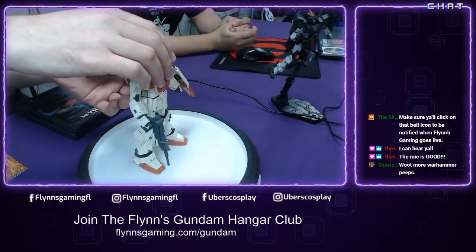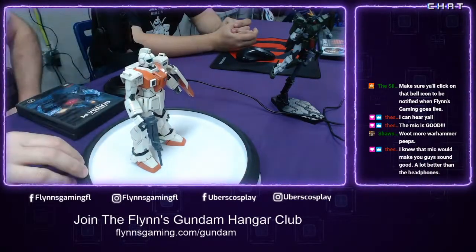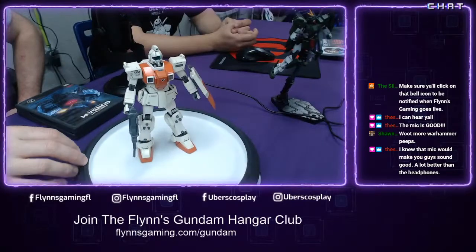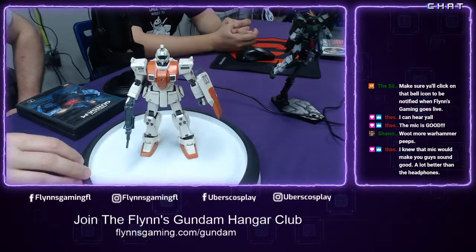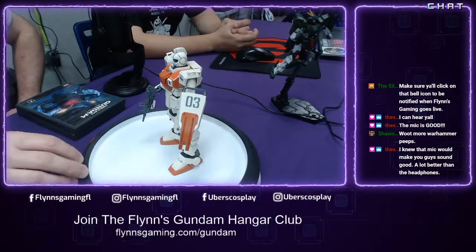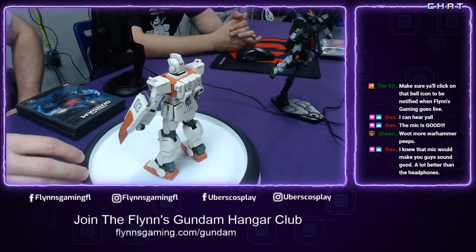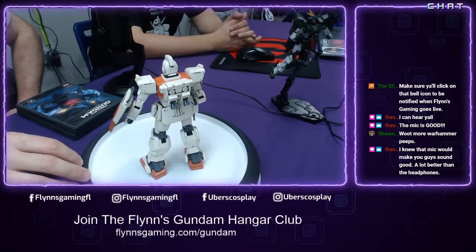So it's a bit more simplistic than some of the newer ones, but considering the designs from the show are very blocky and utilitarian, it doesn't really suffer from being an older kit. It's still very mobile. It has a lot of really nice detail. It's very accurate to the show, in the style, like I said, how everything's very blocky.